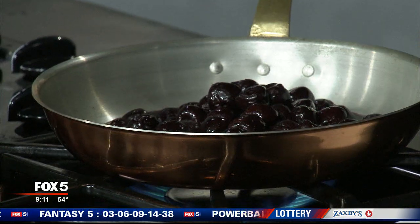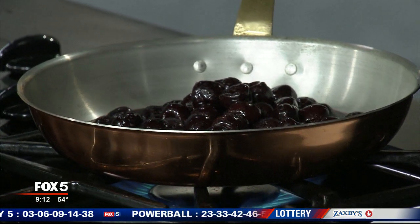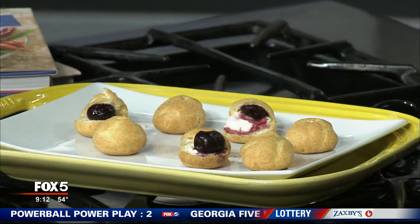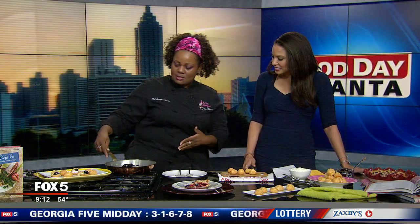Awesome. Okay, so we're making cherry pie. Yes, yes. How do we put this together? Well, we have two dishes, both using cherries and both using chantilly cream, which is sweetened, whipped cream. So you can use fresh cherries, or in the case of March, you can use flash frozen, which is still very fresh, very sweet. And we're taking some to make our profiteroles or our cream puffs, and others we're going to put into our cherry pie.